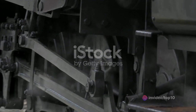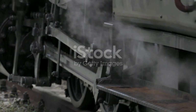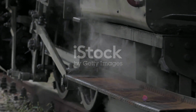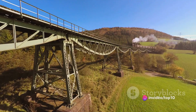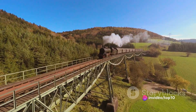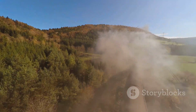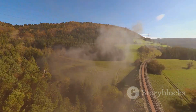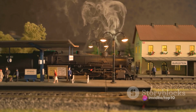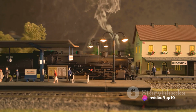Let's take a moment to appreciate the marvel of engineering that is the steam machine. In essence, it's a giant kettle, but a kettle with a profound purpose. It's here where a transformation takes place, where water becomes steam and steam becomes power. The process begins with the boiler. This is a large cylindrical vessel filled with water. A fire is lit beneath it, in the firebox. The heat from the fire turns the water in the boiler into steam.